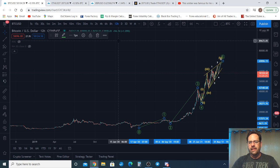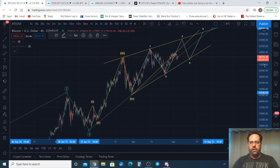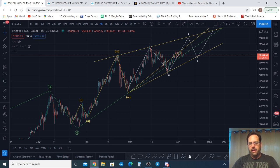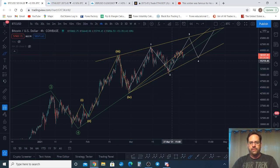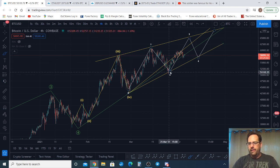Let's look and see if there's any merit to this count. Let's zoom in a little bit more and see what we can see. It really makes a lot of sense of all the 3-wave action that we've had since this drop. Basically, we were calling for a 3-wave move like this if it was a flat, but we didn't get 5 waves down. What we got was 3 waves with a reversal wave, so we have to adjust the count. So okay, now that we got 3 waves, what are we looking at?